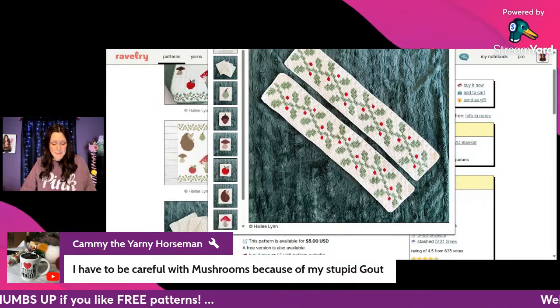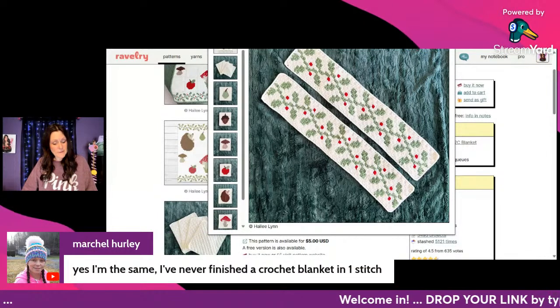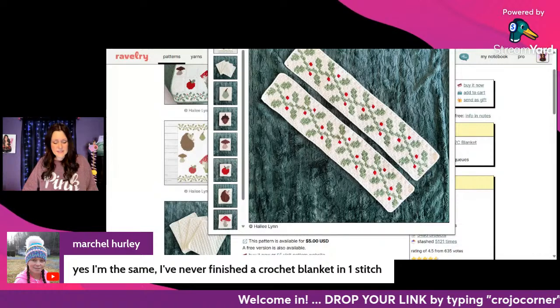Cammie says, I have to be careful with mushrooms because of my stupid gout. Oh, I didn't know they affected gout. And Marshall says, yes, I'm the same.